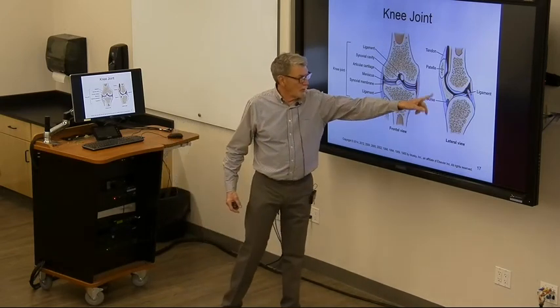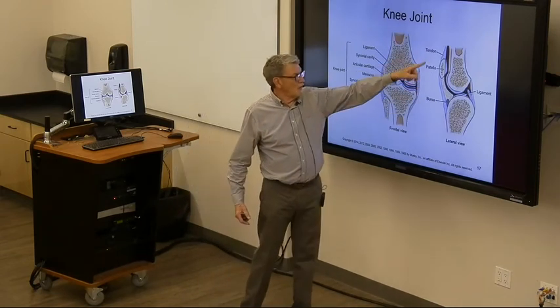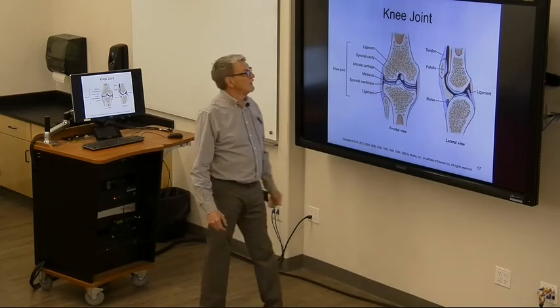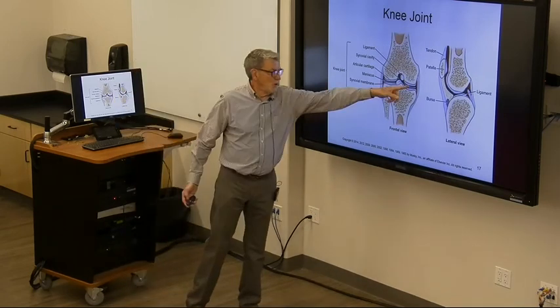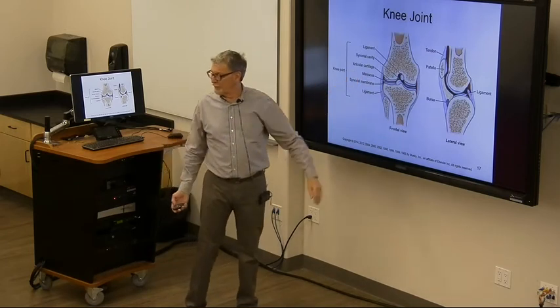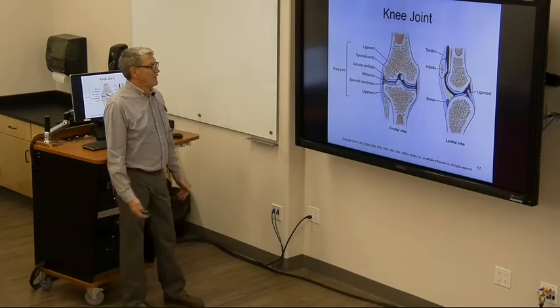A bursa here underneath the tendon to protect the tendon. The patella has a bursa behind it too. They tend to inflame and it hurts. Medial and lateral collateral ligaments. You've heard of breaking your ACL, your MCL, your LCL.